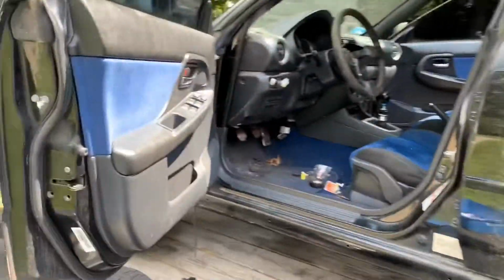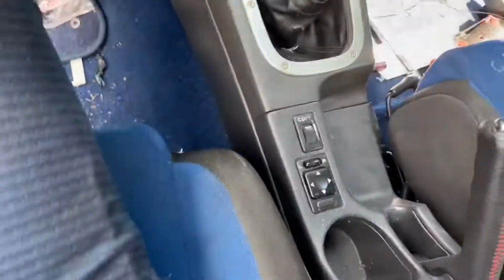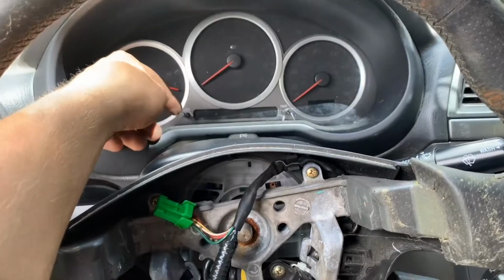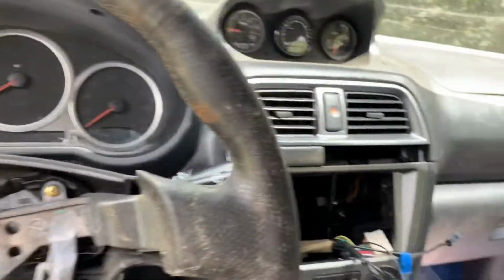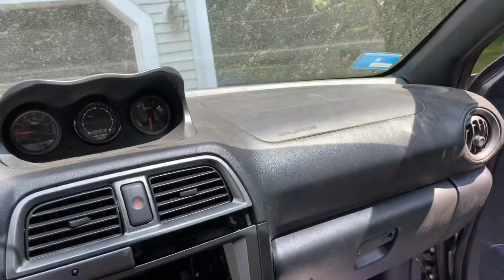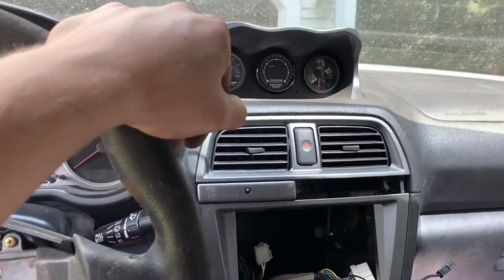All right, so I've been picking away at this thing. Still got tons to do. Still missing a bunch of stuff. I got the dash in, center console. I had to go through some wiring and fix the shift light. Definitely a decent project. Don't mind that. That I just kind of threw in half-assed.